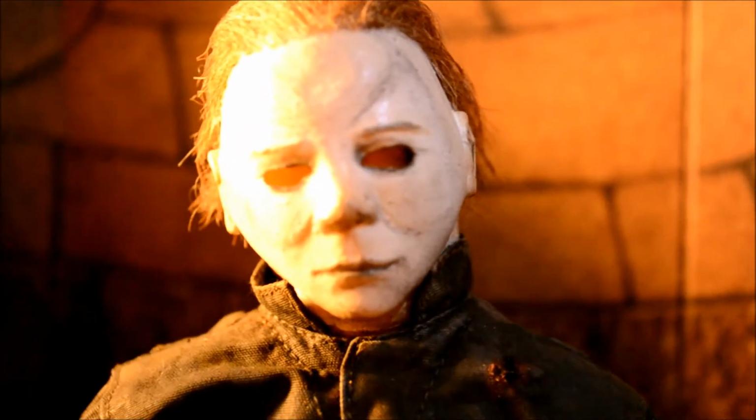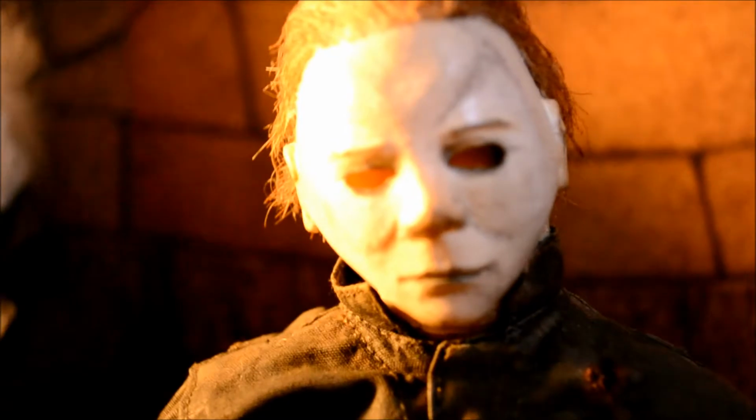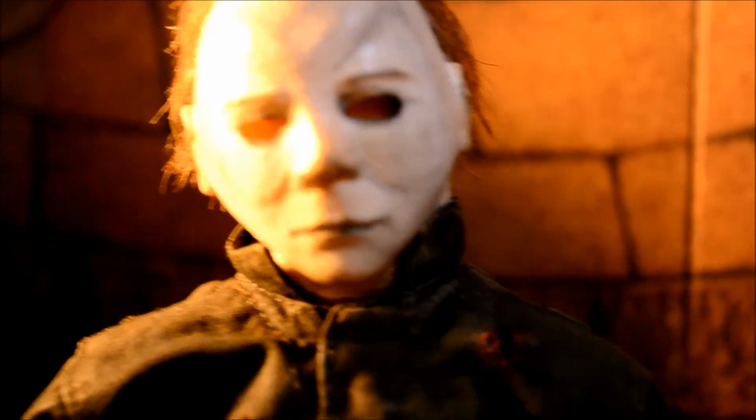And like I said, the great thing about these masks is that they are actual masks, so they do hold shape. It's not a sculpt. It's something you can manipulate. You can move it around. If you want the eyes to show better, you can take the mask on and off fairly easily.